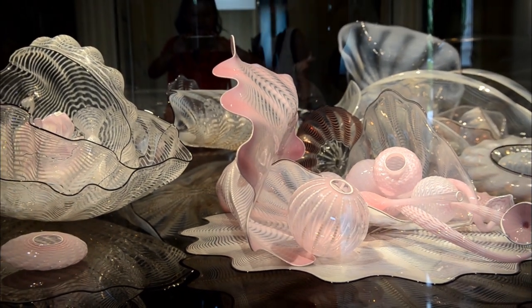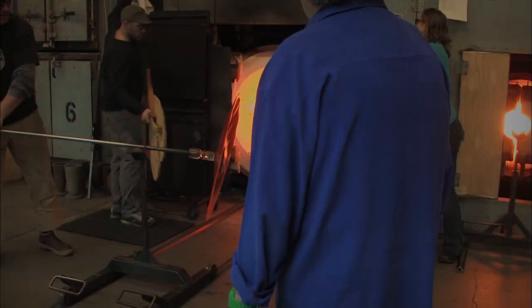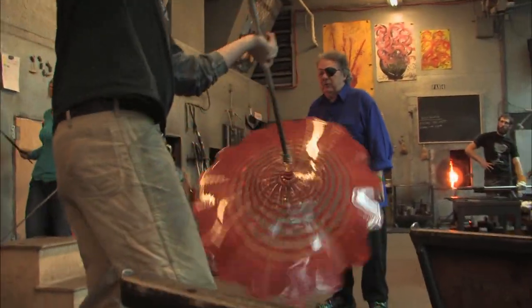That's completely different than 2006. In 2006, everything was either in the conservatory or out across the garden's landscape. So a visit to the garden for this exhibition gives people a much broader sense of Dale as an artist. All right, good, good, beautiful.